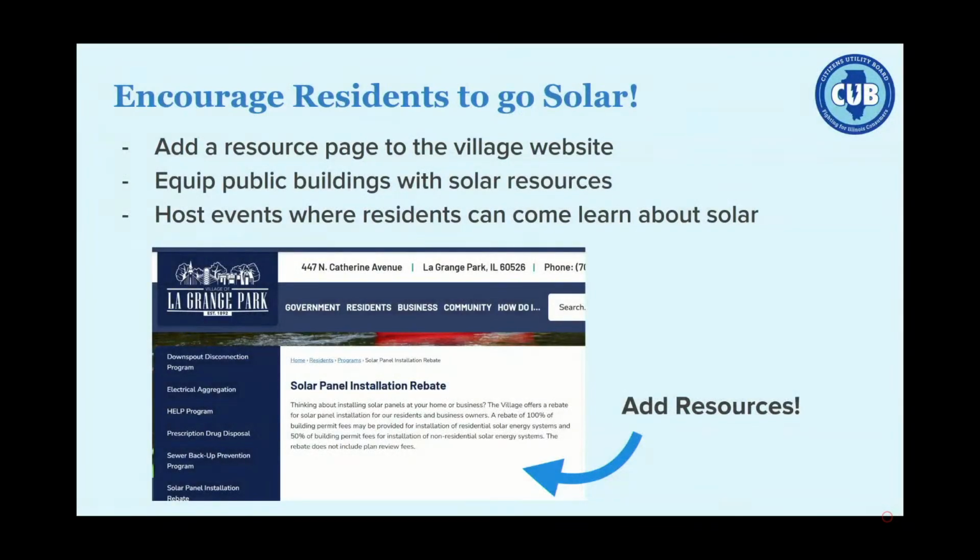The next one is encouraging residents to go solar. So again, providing resources in various ways can help to reach more people. I've been mentioning doing public events like the one we're doing tonight. Other ideas could be adding a resource page to the village website.